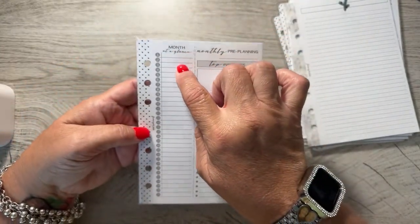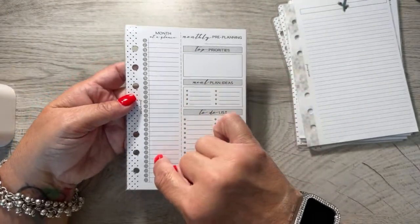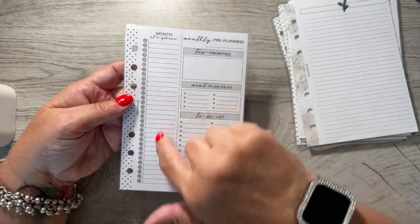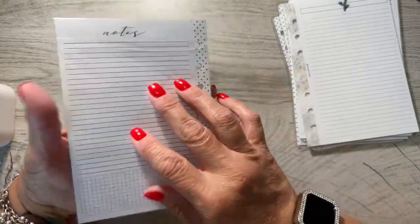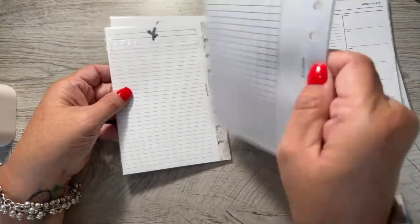But here's month at a glance, and it has all the dates of the month. So you could write down events that you have, or if you know you have certain things to do, you could write that down, and then your priorities, and then some meal plan ideas and to-do list. And then the back of this is just notes, and it has that. And the back of all of these are the same.